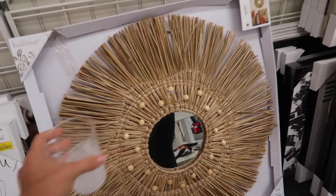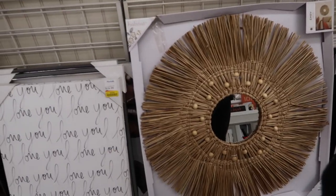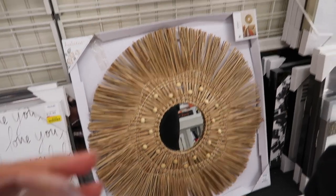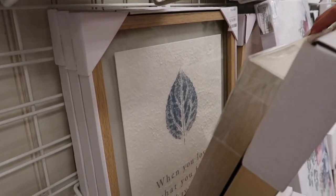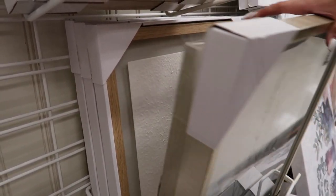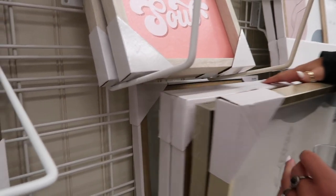Exactly. You say you want that vibe in your room. It's like this one too. So. I like this one. Oh wow. It's huge. Match with the gray bed. Yeah. I mean, it does. Yeah. Look, when you love what you have, everything that you need. Live simple. Oh, I like those, Alison.